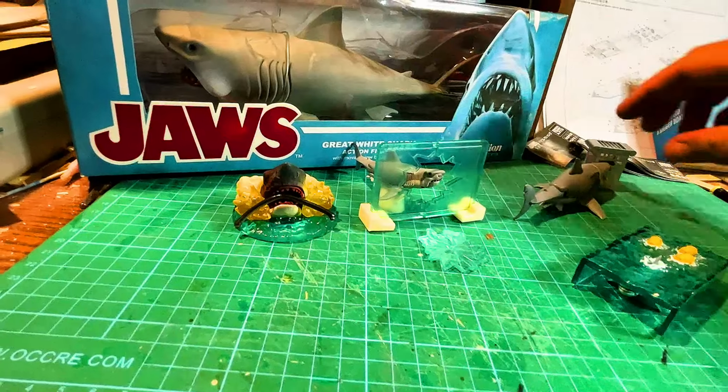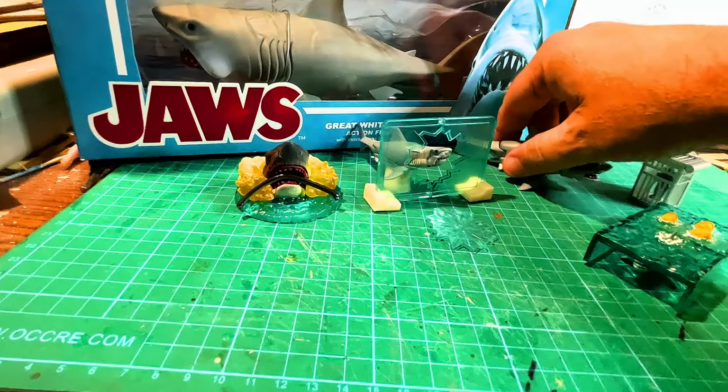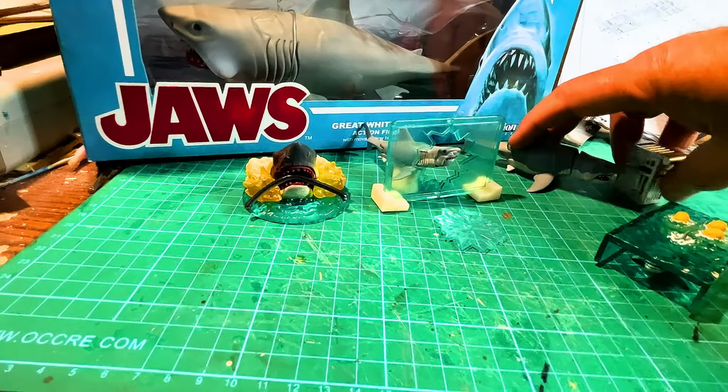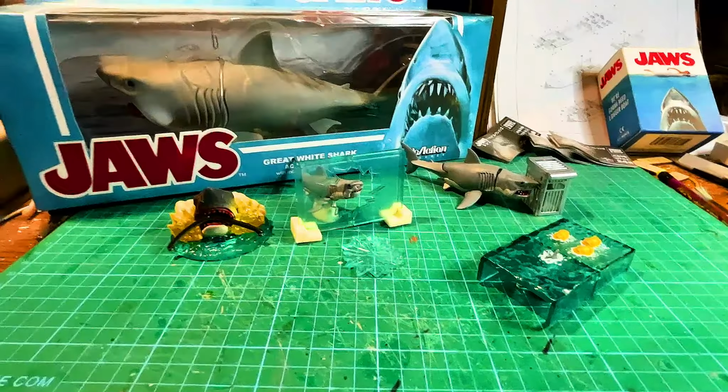They are pretty cool. I just wish they were bigger, because they were pretty pricey. It was, like I said, like 30 bucks for them. So I wish they would have been a little bit larger.